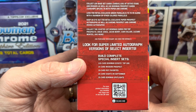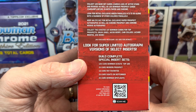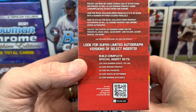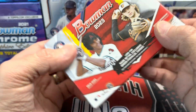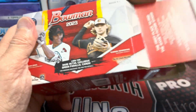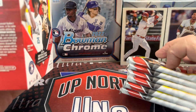So there's the Bowman Scouts top 100, 20 of the modern prospects, 15 of the rookie of the year favorites, 20 sites on September, and then 20 cards of the Bowman Spotlight. So let's get into it and see what we can get. There he is, Drew Jones on the front. Let's see if we can get one of his cards, paper or a chrome, or even better yet, a parallel, or maybe even an autograph.